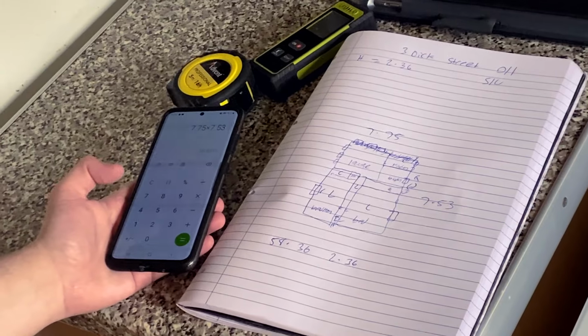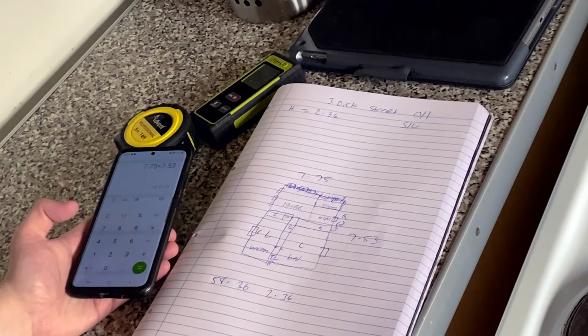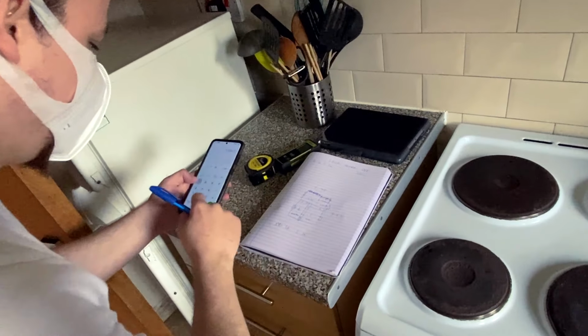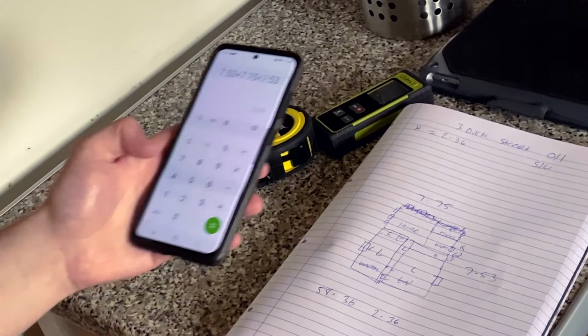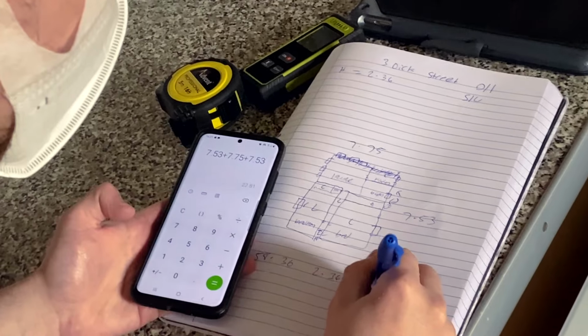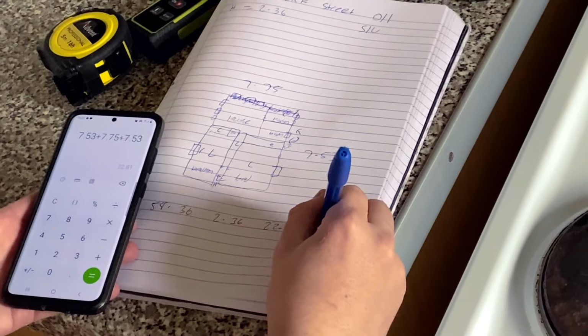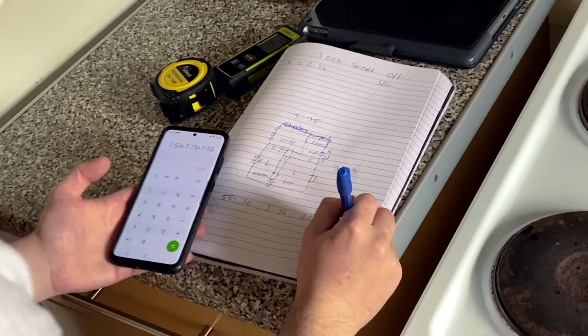Next we're looking for the heat loss parameter, so anywhere that's not a party wall, so these 3 walls here. So we have 7.53, add 7.75, add 7.53, it's 22.81. And there's only 1 party wall, there's no calculation, it's 7.75.